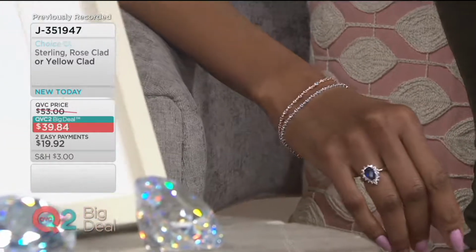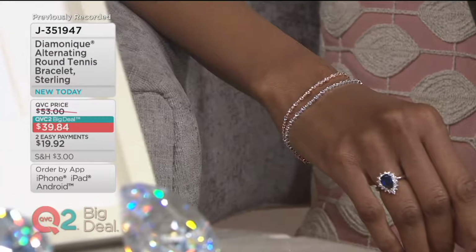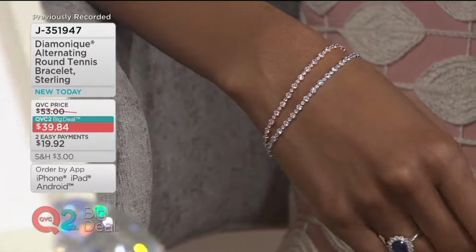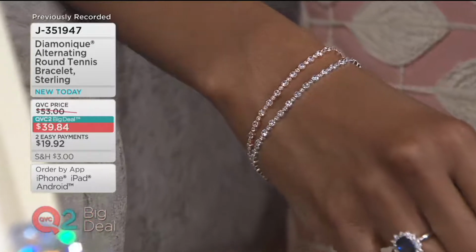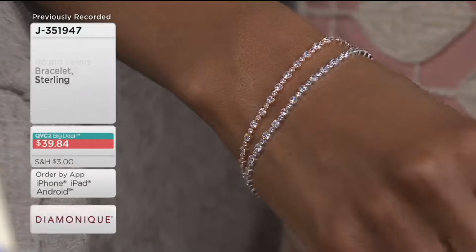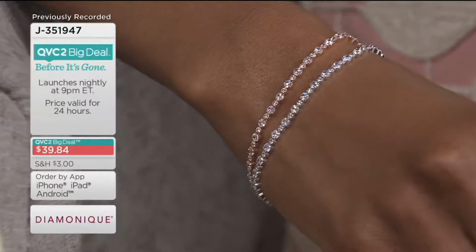Because I'm looking at Katya, and that Tansy ring is coming up. Oh, I know, I love that ring, right? Coupled with two of those, either a rose and a white, a rose and a yellow and a white, you name it. It just has such a dynamite look to it. And they're super comfortable too.